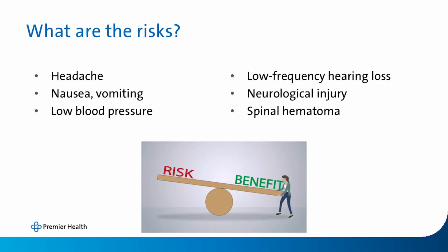As with anything that has pros, there are obviously cons. There are risks to absolutely everything we do. There are risks associated with surgery. But at the end of the day, we always want those risks and benefits to weigh each other out, and hopefully the benefits outweigh the risks. Certain risks associated with spinal anesthetic would be headache, nausea, vomiting, low blood pressure, effects on your hearing, neurological injury where we're interacting around the nerves, and then a spinal hematoma. These are very, very uncommon, but no procedure comes without risk.